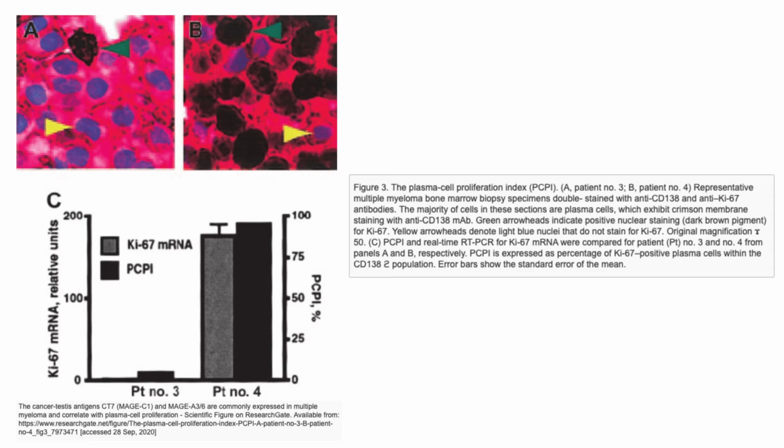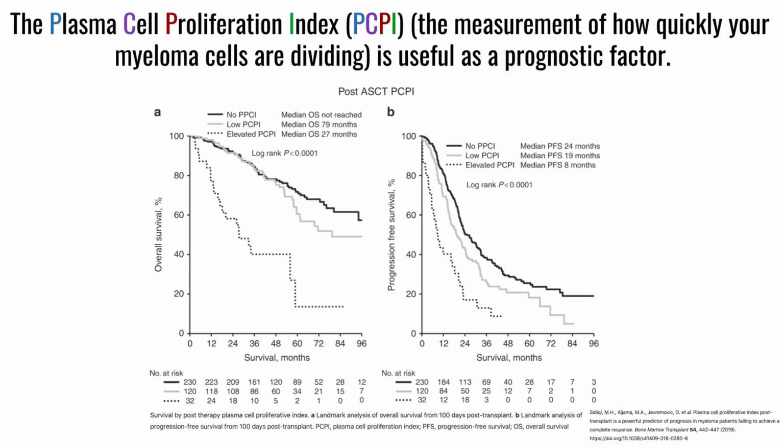But we stain the nuclei of the myeloma cells, and we count how many of them have twice as much DNA as the normal cell, meaning that they're in the process of dividing. And we can do this with hundreds of thousands of cells, and we can calculate how many of the myeloma cells are dividing.